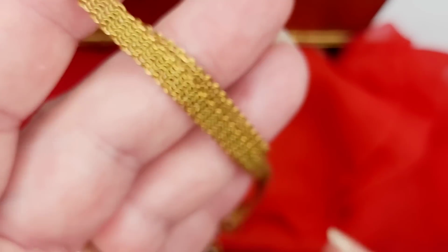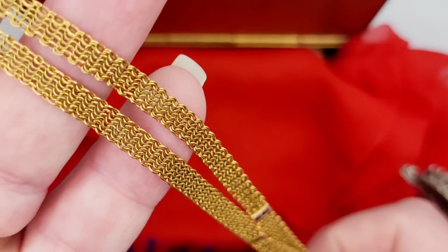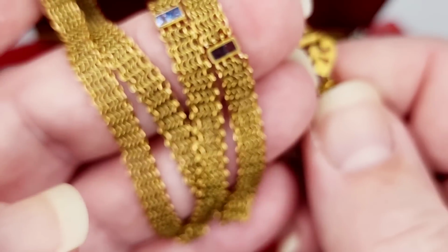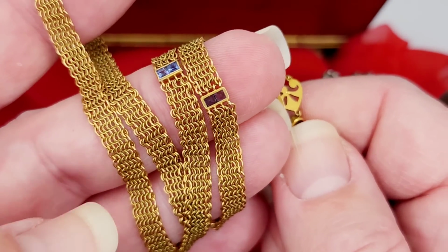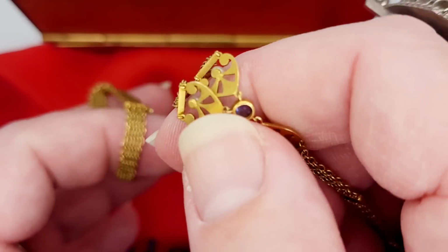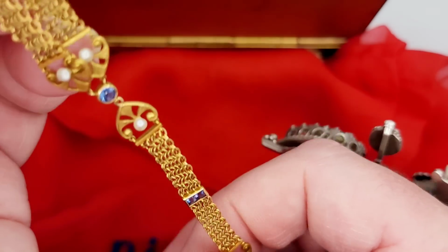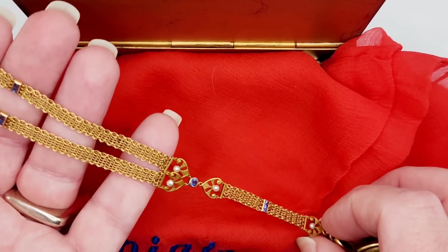Hopefully the camera is picking that up because that bicolored metal, extremely unusual, is a strong indicator of the Edwardian time period when it comes to jewelry, being solid 14 karat gold, and in this condition with the Yogo Gulch sapphires and the pearls in this Y style drop. Look at how elegant.